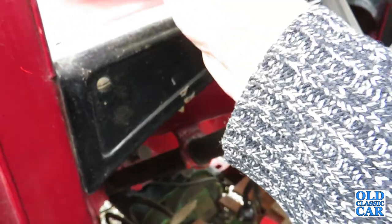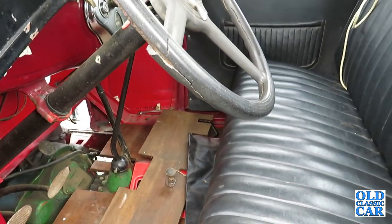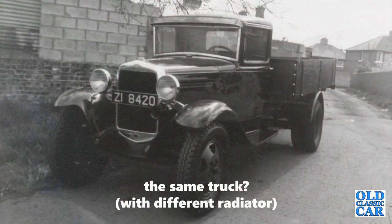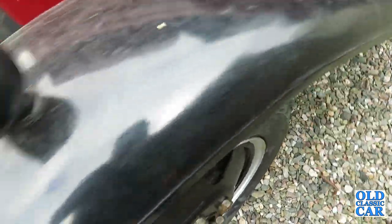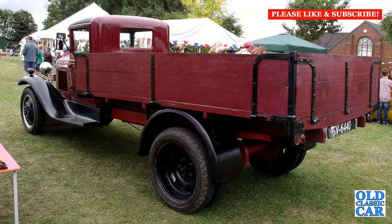Like I say, I was told that this actually started out life once imported in Ireland, so I have got an old black and white photo of an AA that came with it with an Irish registration on it, so it could well be this vehicle. Like I say, the paint isn't great, but it's all proper metal. There's no filler in here. The cab's reasonable, it's had a few little repairs, but it's not too bad overall.